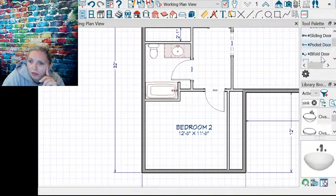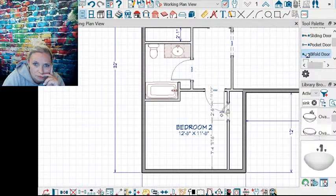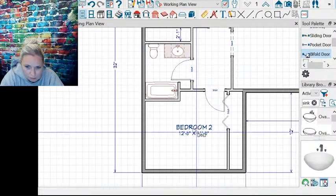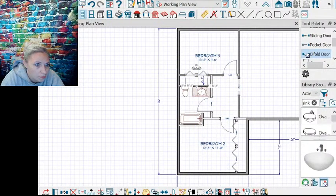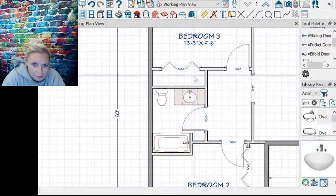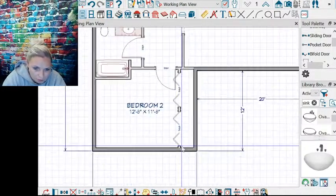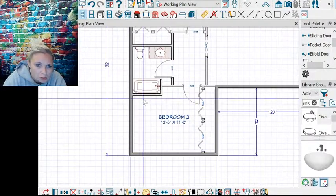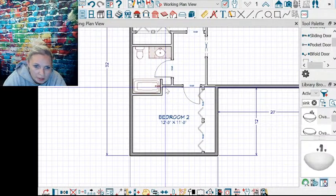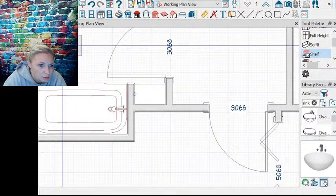And then, so let's make this a 6-foot door. Down here, we'll leave this as two 5-foot doors because you want to have as much access as possible. So that's a good sized bedroom. I don't mind the little jog there. It makes for a really good spot for the linen right there. I'm just going to mark this, the shelf.